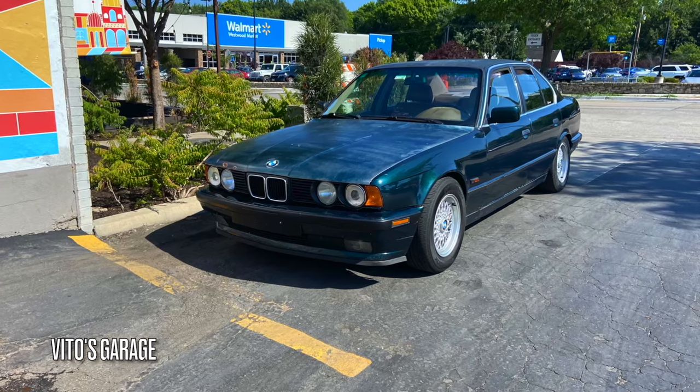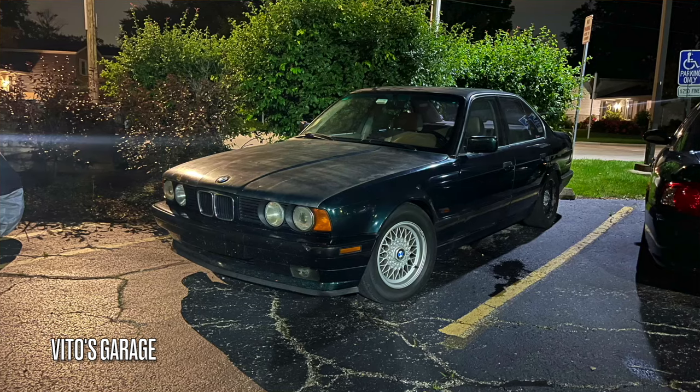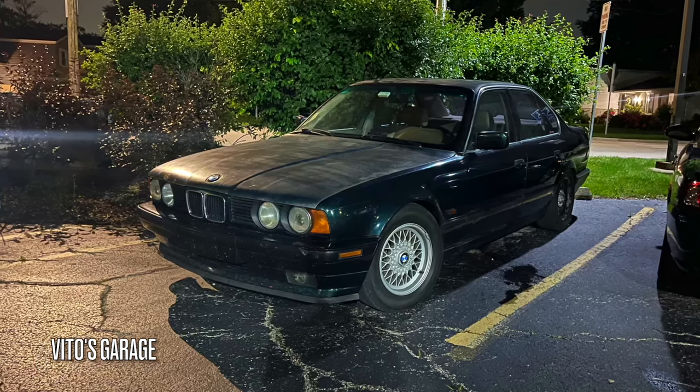And his main daily driver is the 1994 BMW 525i. Super amazing machine. He's done so much work to that car. He did tons and tons of work and restoration, preservation of that car. And it's his daily driver.